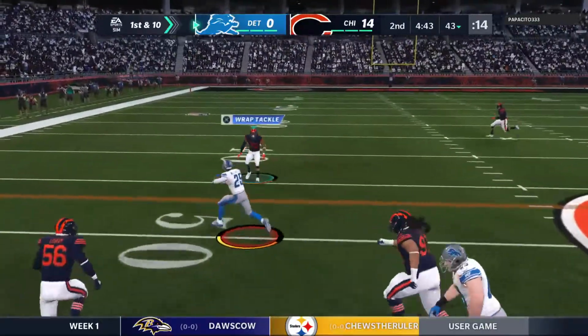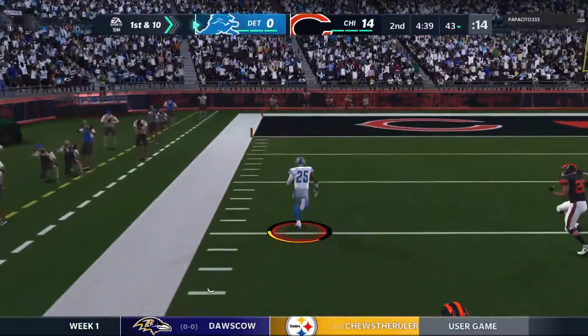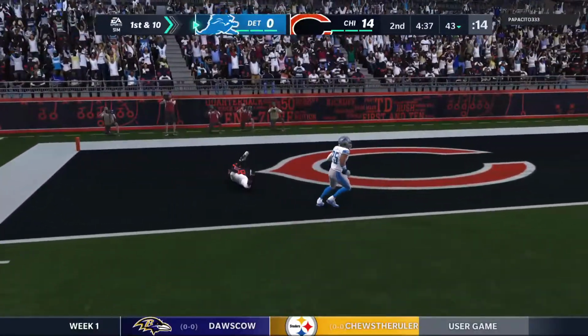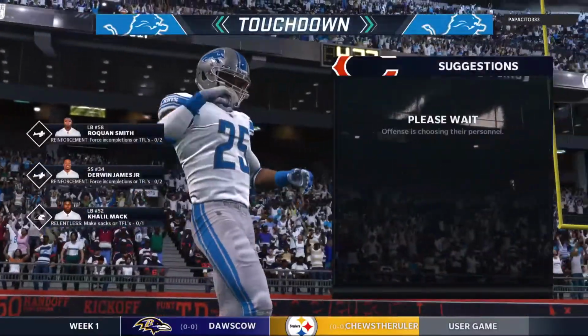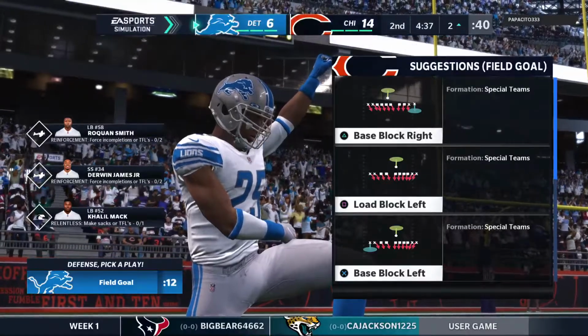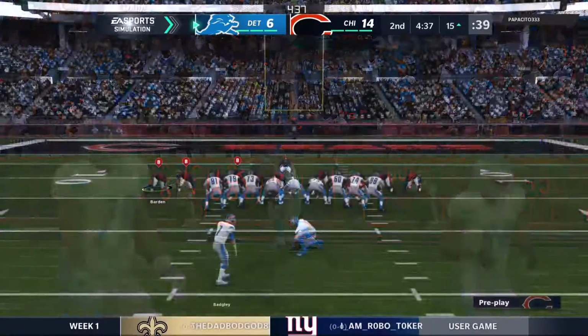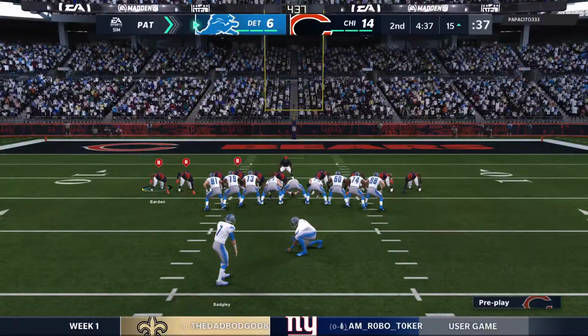Now a handoff here to his running back. Touchdown, Detroit. A big play there. 57 yards. And the Lions have got it back to a one-score game. Lining up for the extra point.